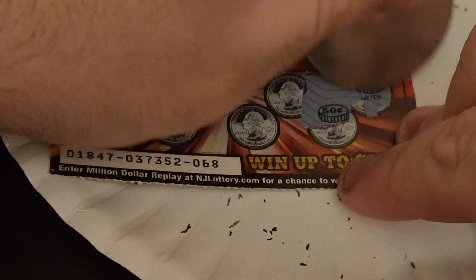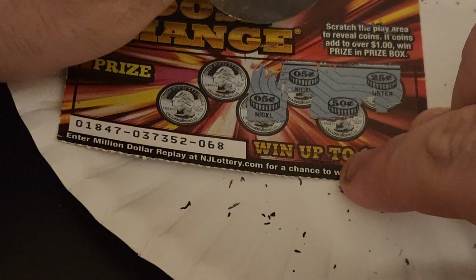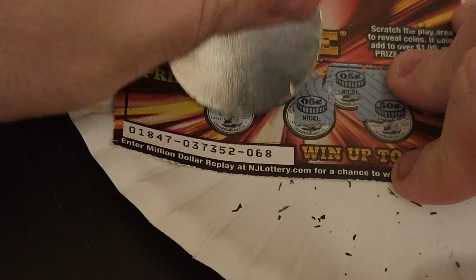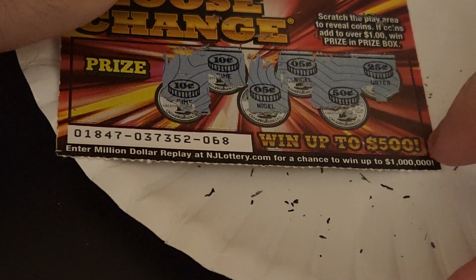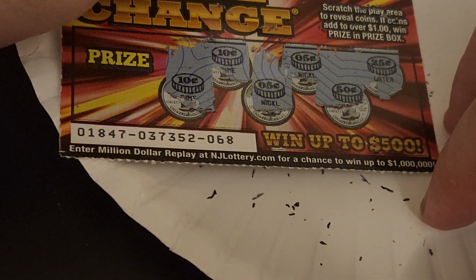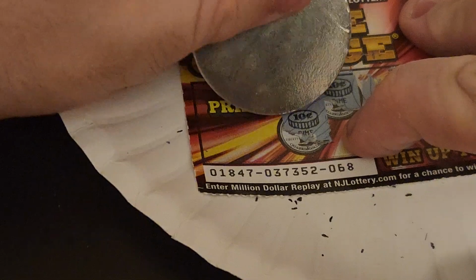A great start. 80, 85, 95, and now here comes the penny. Oh no, is this a winning ticket? I think it is. 50, 75, 80, 90, $1.05, yeah, okay.